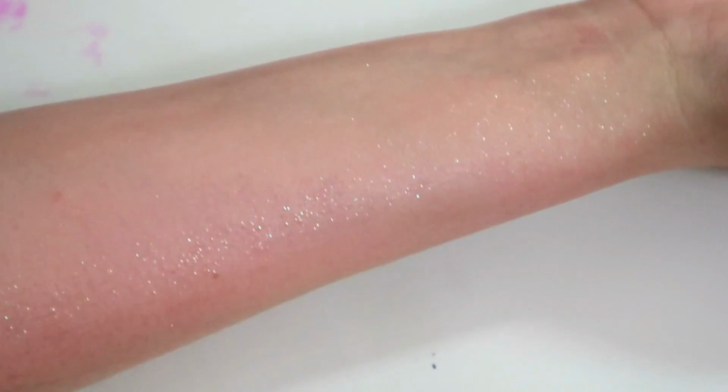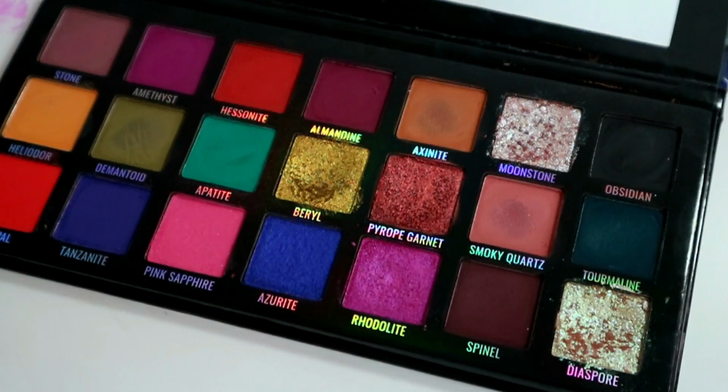There we go, I'll be covered in glitter for the rest of my life. There we go, that is the Prodigy palette. Let's now jump into me putting it on my eyes and seeing how it actually performs IRL.